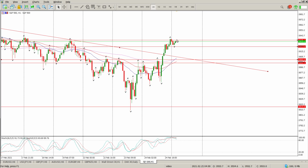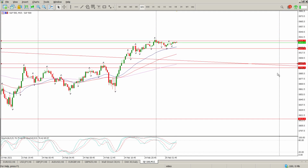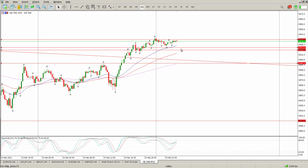So for me, a break and retest of 39.35 will get me long. A pullback onto 39,000 will get me long as well, but it's going to be worthwhile just getting down onto the lower time frames and paying very close attention. If you do break above this area here of 39.35, then your stop is below the current low of the day. But you can see there is other bits of structure here. I'll take this one here. So you can see there's a little bit of structure a little bit further down at 39.20. So that's kind of the view at the moment.